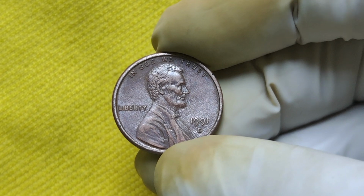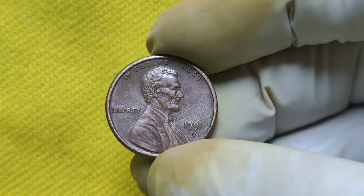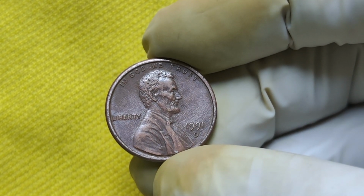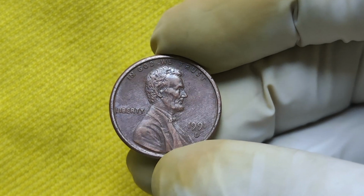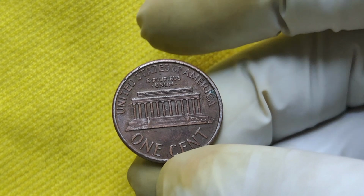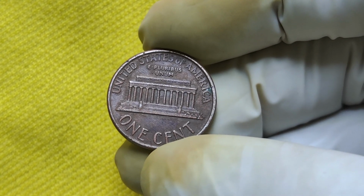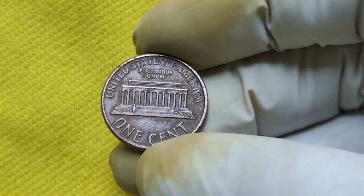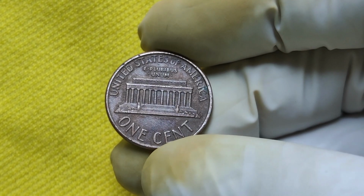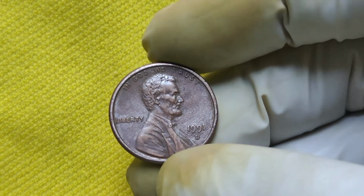Inspect for errors. Use a magnifying glass or coin loop to check for doubling, misalignments, or any unusual features on the coin. Pay close attention to the date, the lettering, and Lincoln's profile. Evaluate condition. Look for coins with minimal wear and a bright red color. These are more likely to fetch higher prices. Get your coin graded. If you think you have a rare or high-grade coin, consider sending it to a professional grading service like PCGS or NGC. A certified grade can significantly increase its value.